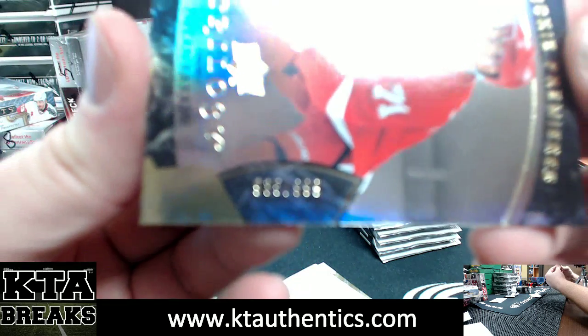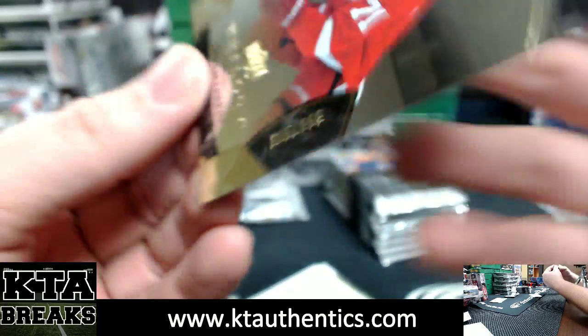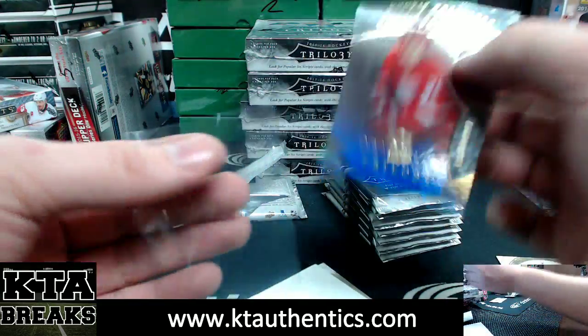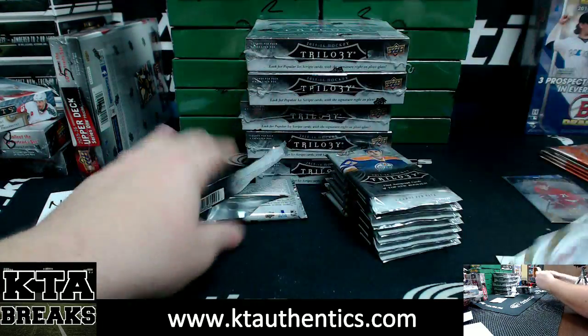935. If that ever wants to focus. There we go. 935 of 999. Dylan Larkin. We got dummy and base.